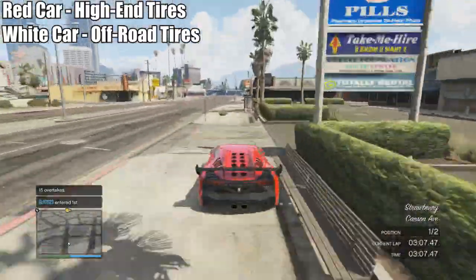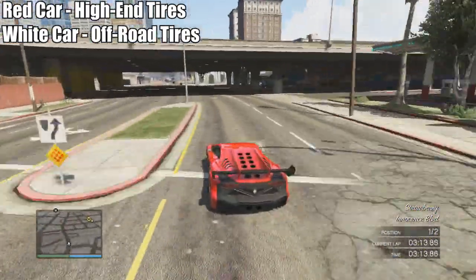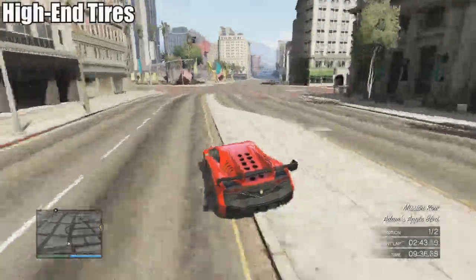You saw in the first clip there, the white car had off-road tires, I had high-end tires, and he was going on the curbs, I was sticking to the pavements, and it did look like the acceleration was actually benefiting the off-road tires. But at the same time, I wanted to actually test the rate of acceleration, as you see in this footage here, to see if it's the same as high-end tires. And that was the case.